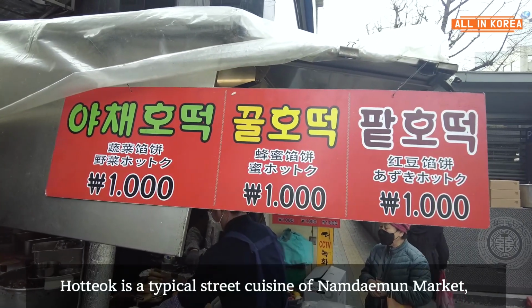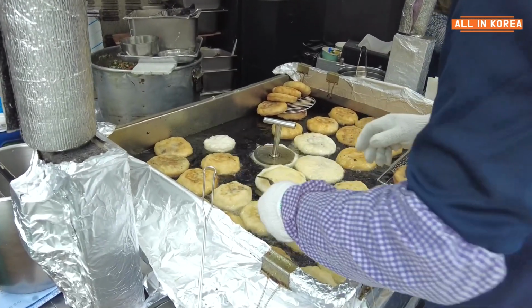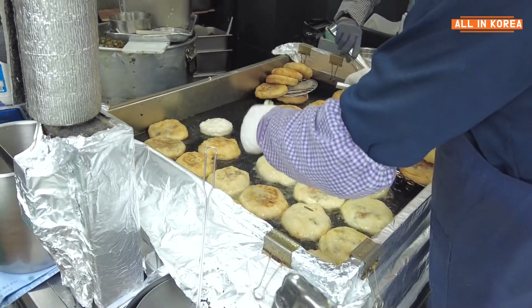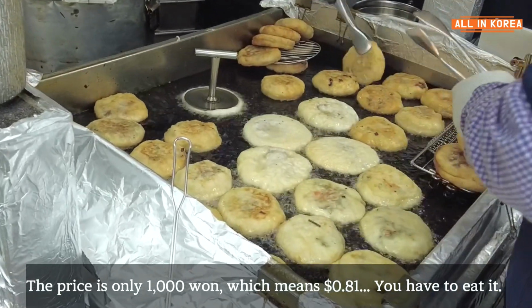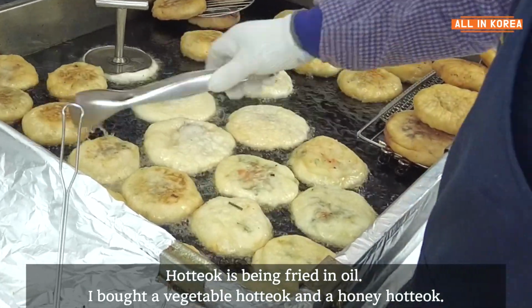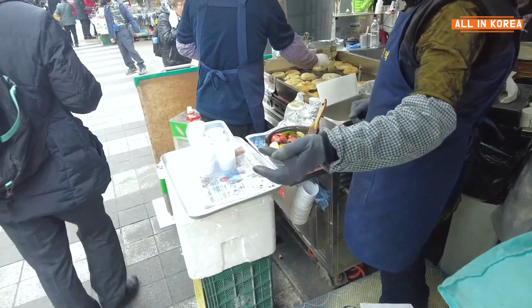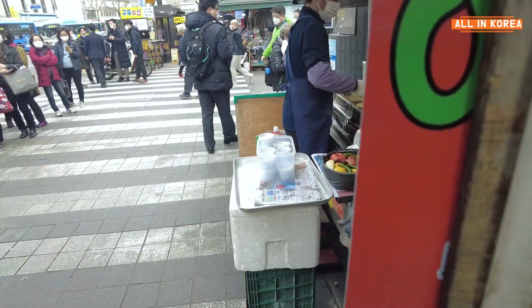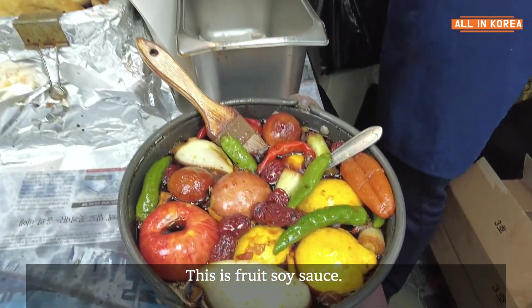Hot dog is a typical street cuisine of Namdaemun Market. The price is only 1,000 won, which means 81 cents. You have to eat it. Hot dogs are being fried in oil. I bought a vegetable hot dog and a honey hot dog. This is fruit soy sauce.